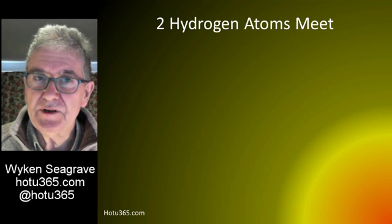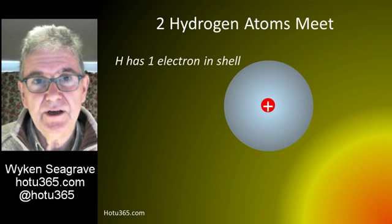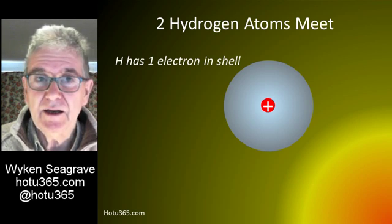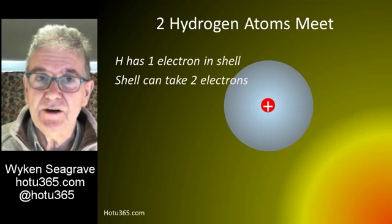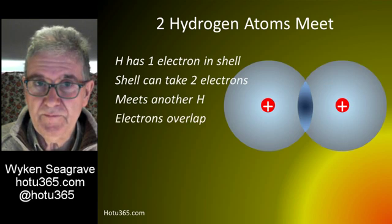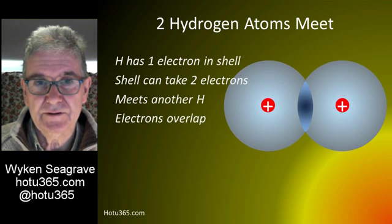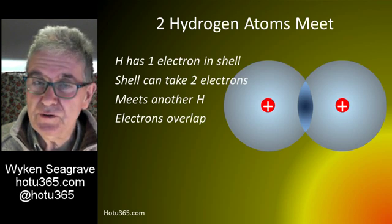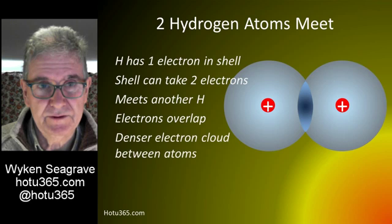So let's watch what happens when two hydrogen atoms meet. We know that one hydrogen has got one proton in the middle and one electron in its shell. And we've already seen that the shell can take two electrons. So if this atom meets another one, the two shells can overlap. They can occupy the same space and create a dense cloud of electrons. So now the two hydrogen atoms are both sharing the same electrons.